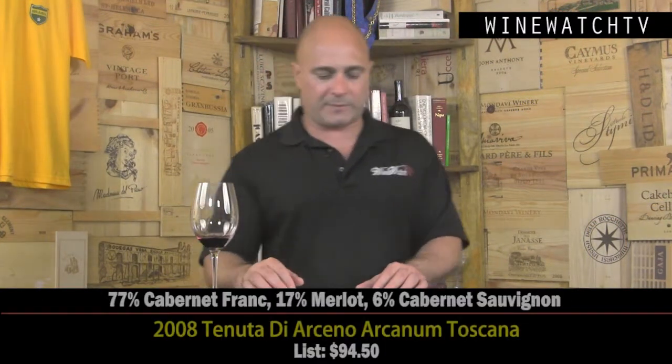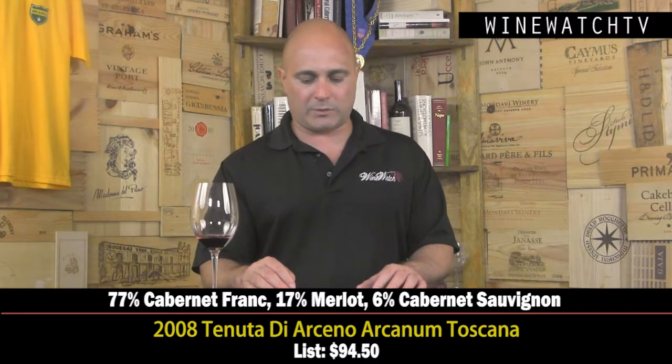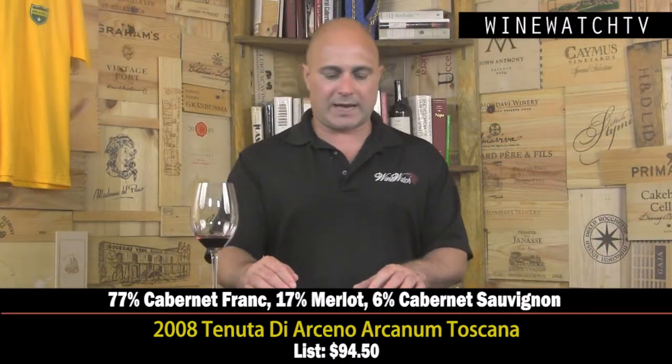And then the Arcanum up next, 2008, very high percentage of Cabernet Franc, 77%, and then Merlot and Cabernet Sauvignon. Good amount of minerality to this wine, a little green notes, some mint there as well, cigar box spice. The Cabernet Franc was planted in 1998, and one of the first wines to contain a major percentage of this varietal in this part of Tuscany. Really lovely dark earth, dark cocoa, really complex bouquet here. Around 1,200 cases produced. Very Bordeaux-like, some cigar box, a little minty, some nice round tannins here. Really firm acidity though. This wine's really long and layered on the finish. Excellent structure. Most excellent juice at $94.50.